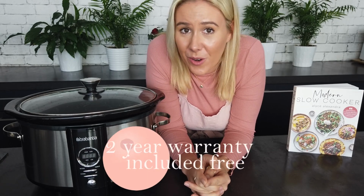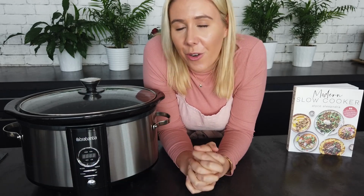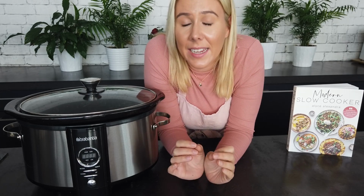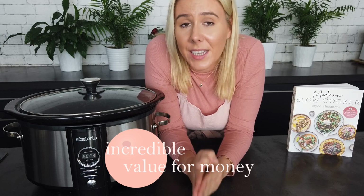The Brabantia Slow Cooker comes with a 2-year warranty, so if there's any issues, it's absolutely no problem because the company is going to have you handled. Not that I think there will be. So at the price point, recommended retail price $139.95, I cannot find a slow cooker that's better value, has all the features that I love, and is such high quality. So I highly recommend this one.